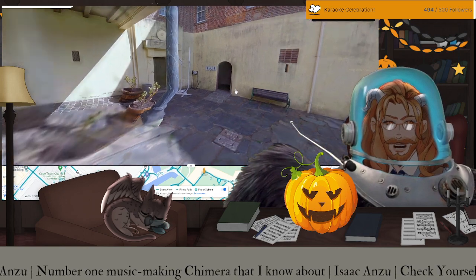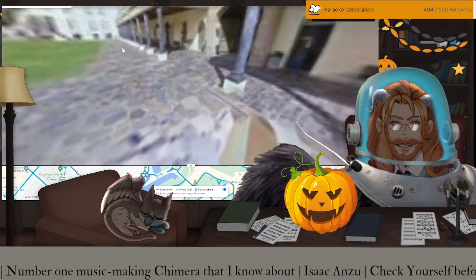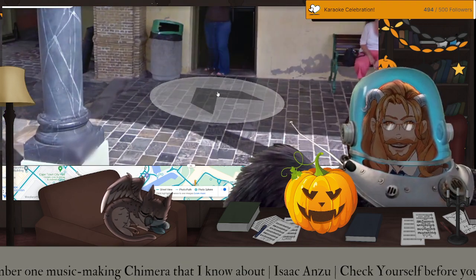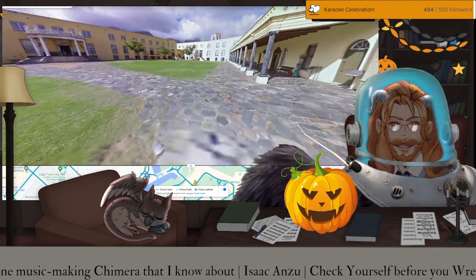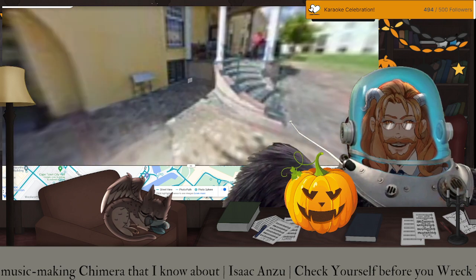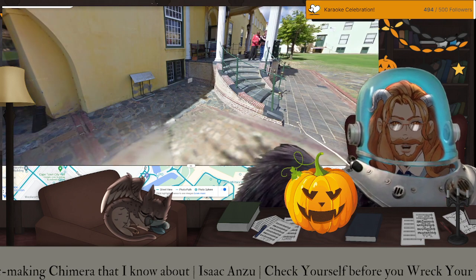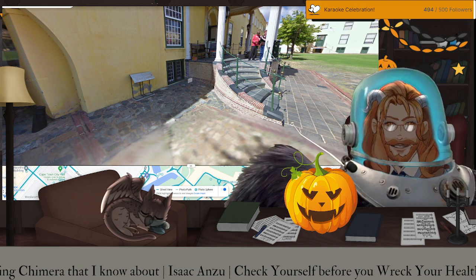The restrooms. Oh, we can't go in. Someone's taking a picture of someone taking a picture. Spooky. No. Let's see, is there anything else that's haunted about this place? It was a prison.